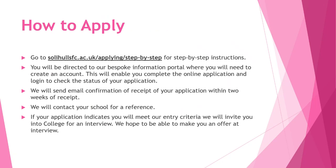Okay, so if you haven't applied to the college already and you do want to apply to study criminology or any other subject, then if you go to the website, which is there for you on screen at the moment, there's step-by-step instructions of how you can apply. And essentially, once you have completed your online application, you will create an account and you'll be able to log in and check where your application is in the various processes that it actually goes through.